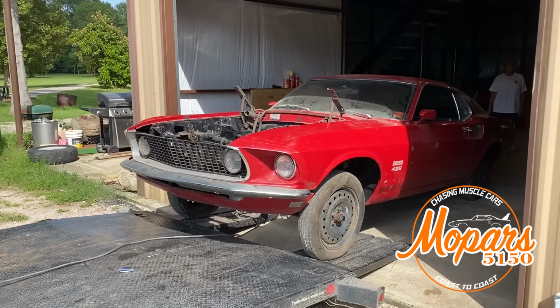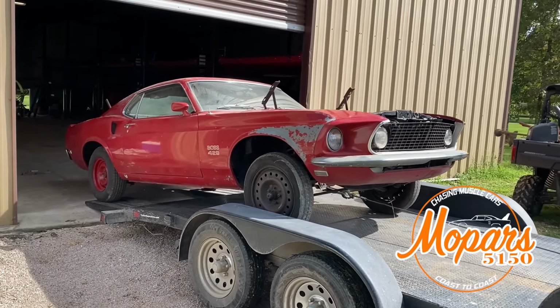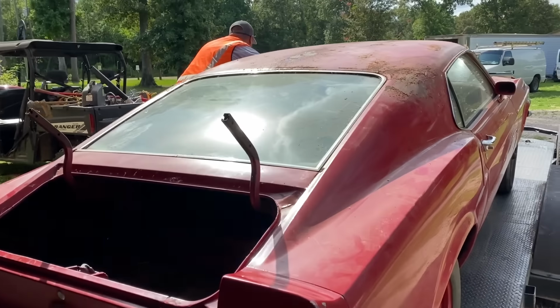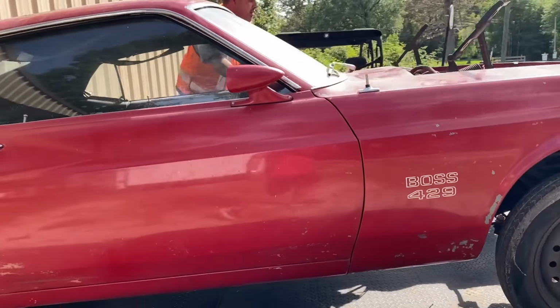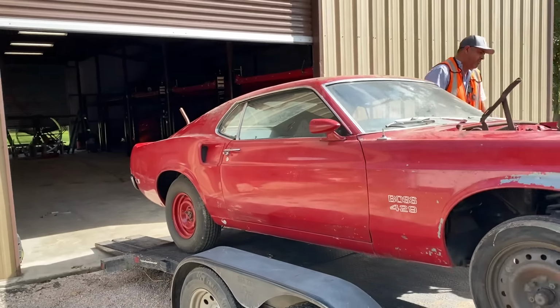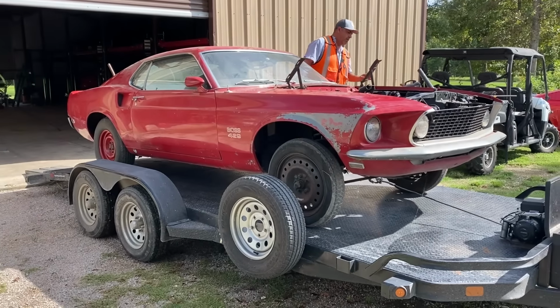There's a secondary reason we're here. We pulled a '69 Boss 429 out of a barn slash shop down in South Texas, just outside of Houston, after about 3 years of going back and forth with a gentleman by the name of Brad, who knew of the original engine, which we'll tell you the story here in a little bit.